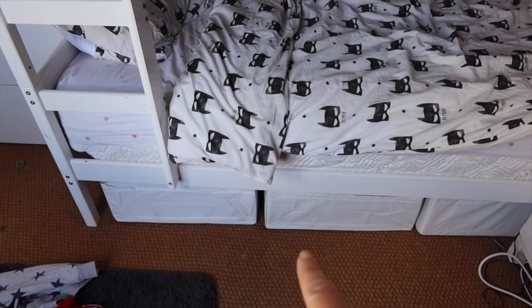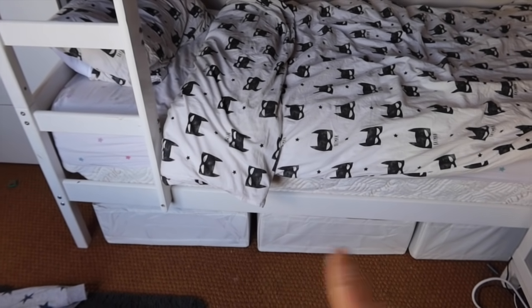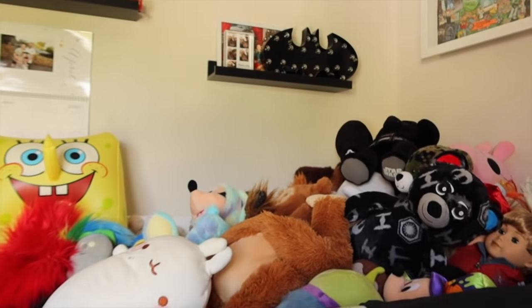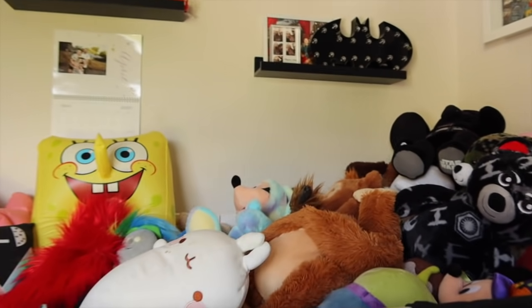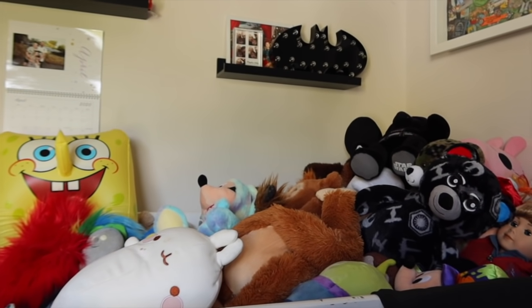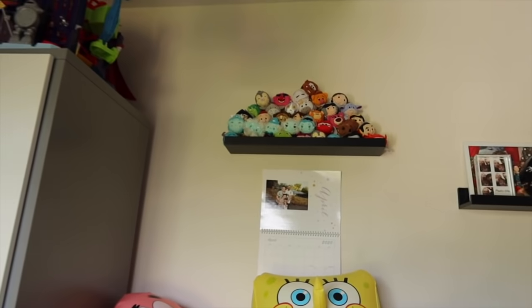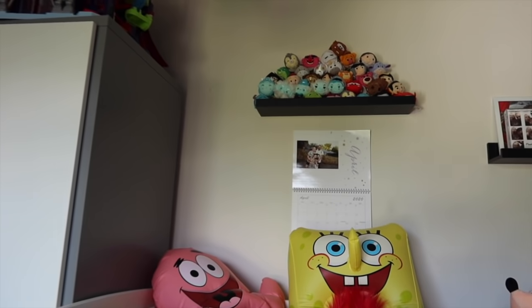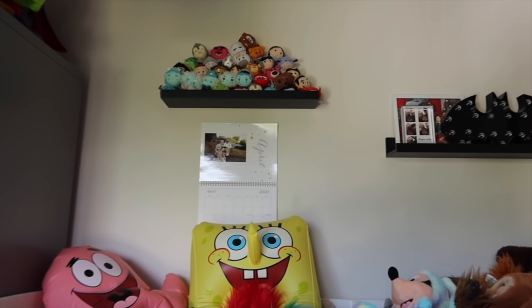He's got these boxes underneath, which are actually something similar that I'm looking for Erin's room. He's got these, which are really cool, with some books in. A million soft toys that need to go, so he will be going through those. He's got Simpsons, Batman thing, his Disney thing. So all of this will come down. I think I'll probably keep the shelves where they are, and we'll put some different bits and pieces on.